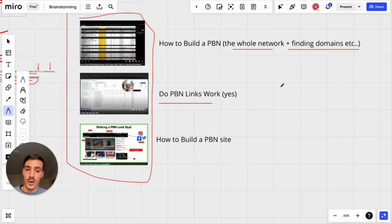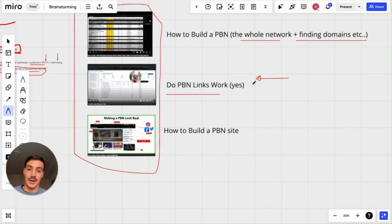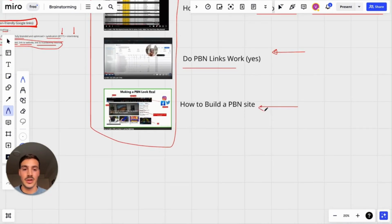Do PBN links still work? This is a case study showing that I built PBN links to my sites, and they ranked, not just for me but for multiple people, and how to build a PBN site that actually looks real.